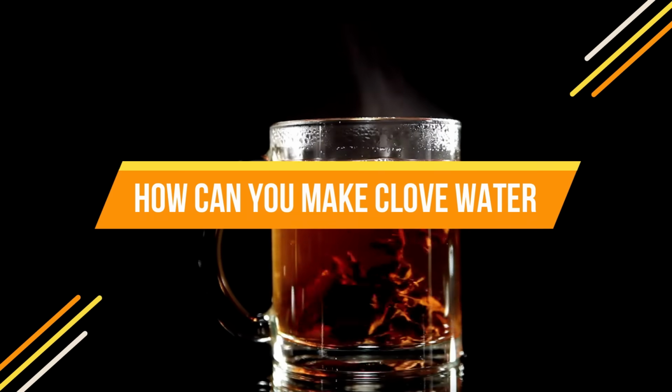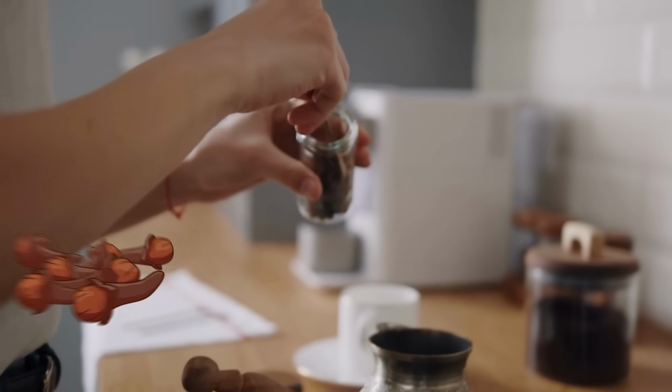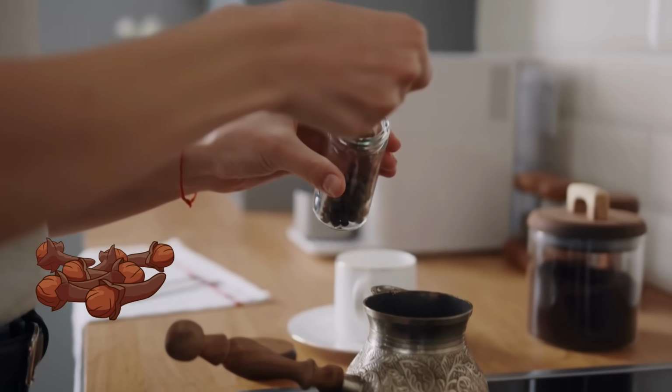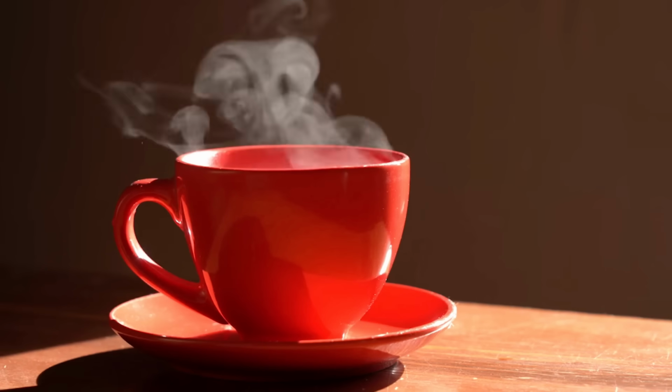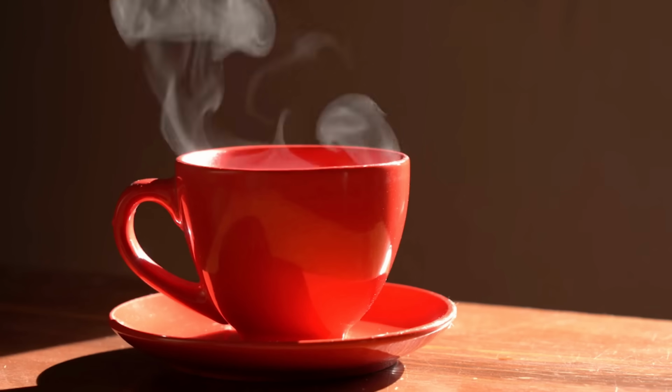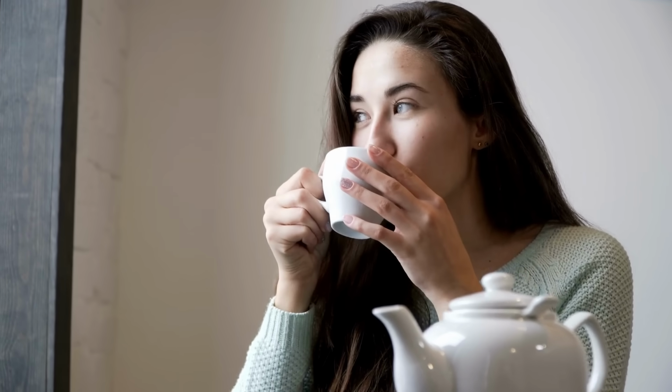Now let's see how you can make clove water. All you have to do is take a few cloves, around 3 to 4, and add them to a cup of boiling water. Let the mixture steep for a few minutes, allowing the cloves' compounds to infuse into the water. Then, strain the cloves and drink the water while it's still warm.